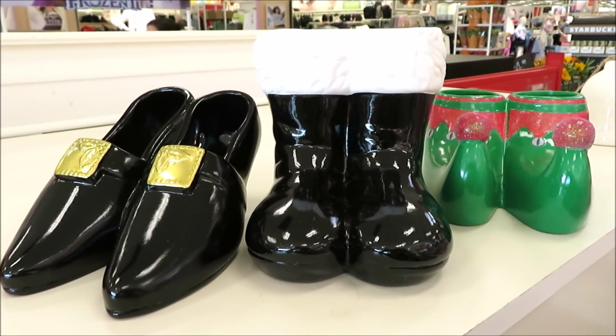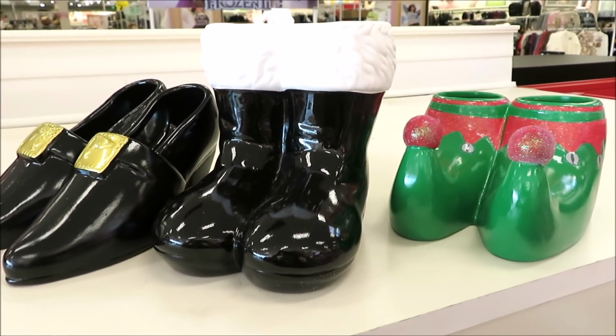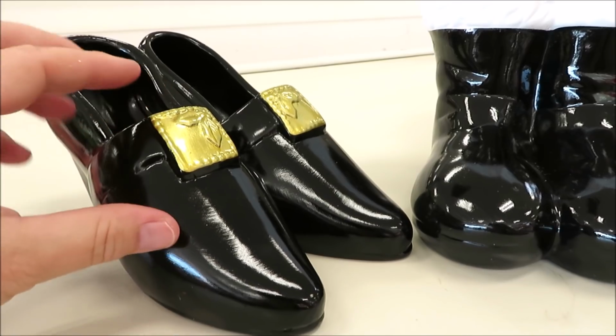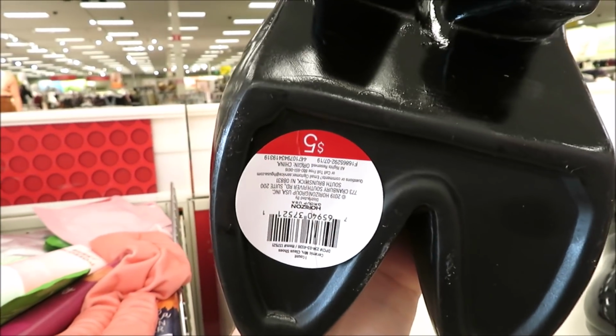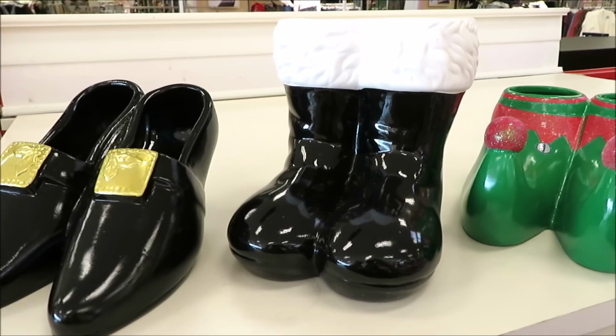Finally, something to get excited about in the dollar spot. They put out a few pair of shoes that I'm excited about. Last year they did Santa's boots in some non-traditional colors. They were a lot smaller than these. These are just like Buddy the Elf's shoes in the movie Elf. They are $5 a piece, but quite a bit larger.